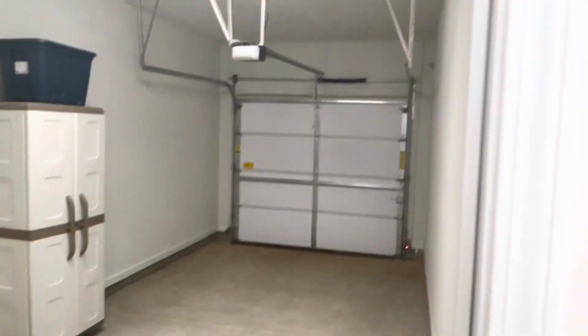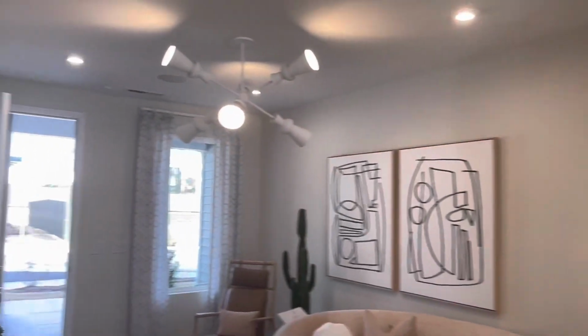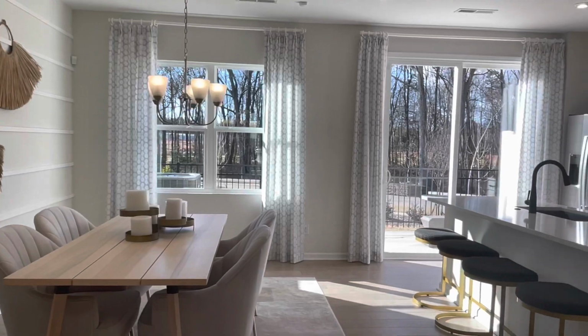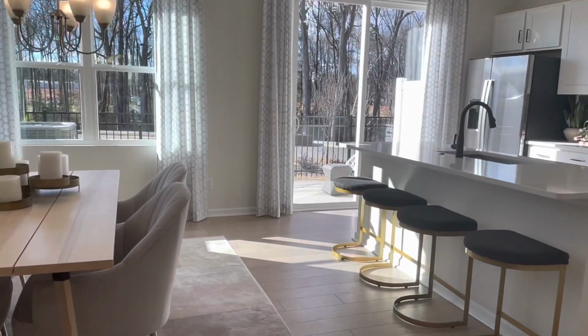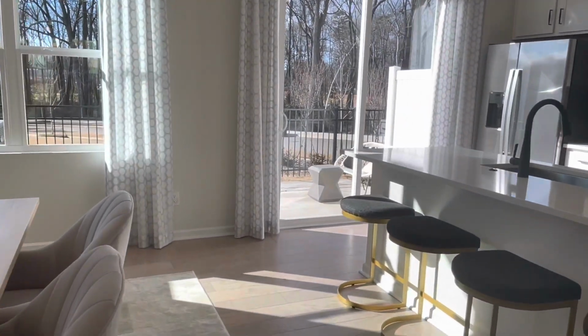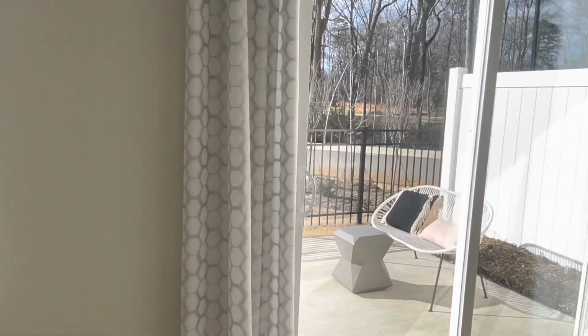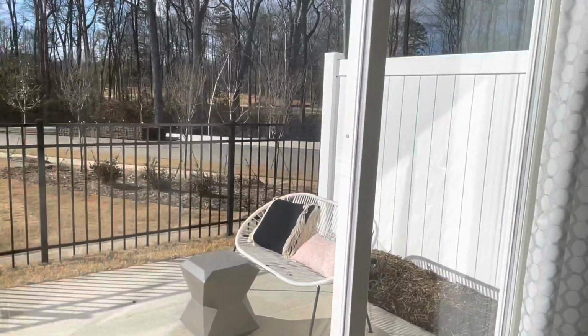What a nice garage. You guys, what I love about this home is that it's planned out as a 3-bedroom, but you can also have this as a 2-bedroom with an office space. That room upstairs, you can actually put French doors on it. This is their plan too. In that community, 15 Cannon.